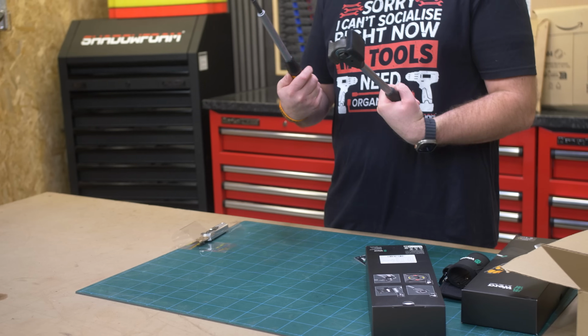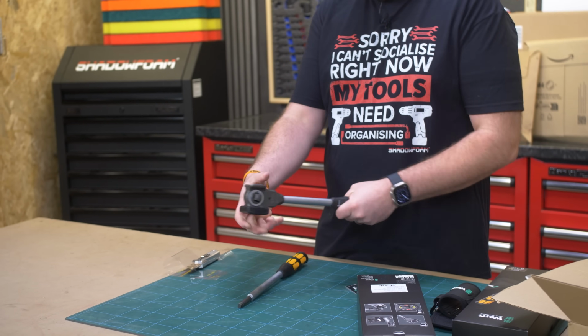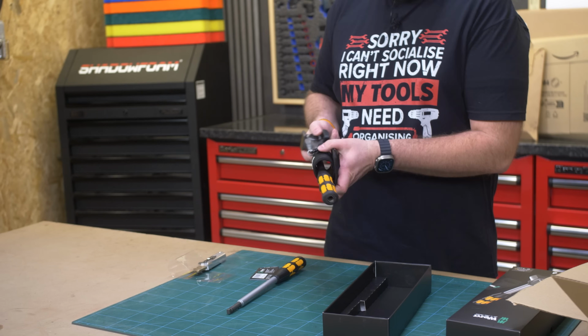And then this thing, I don't even know. What even is that? It's got an additional handle. Does that pull out? No. Have they sent me an extra handle by accident? Have I ended up with a spare handle? It's got a little holster to go on your belt.